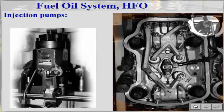The fuel oil injection pumps inject the correct amount of fuel into the combustion chamber via short high-pressure pipes and the injection valves. The pumps are driven by the camshaft via the push rods and regulated by the regulator via the link arms.